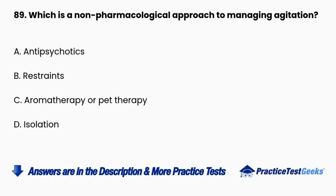89. Which is a non-pharmacological approach to managing agitation? A. Antipsychotics. B. Restraints. C. Aromatherapy or pet therapy. D. Isolation.